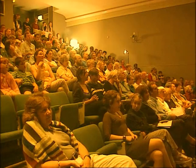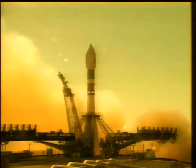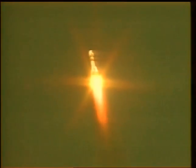There were a few tense moments for scientists and their families last year as the launch time approached. The project was a day later than scheduled, and the previous attempt had resulted in an explosion. This time, however, was the right time, and the European Space Agency's Cluster mission blasted off safely.